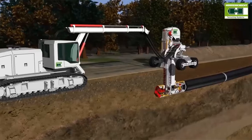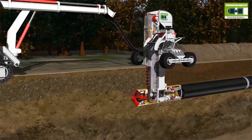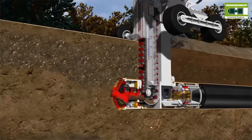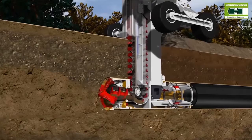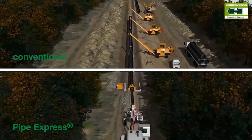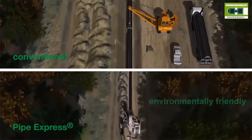That's why Herrenknecht has developed the new Pipe Express method. The innovative technology allows environmentally friendly and economical installation of pipelines underground in one single step. The method has great advantages, particularly in ecologically sensitive areas.